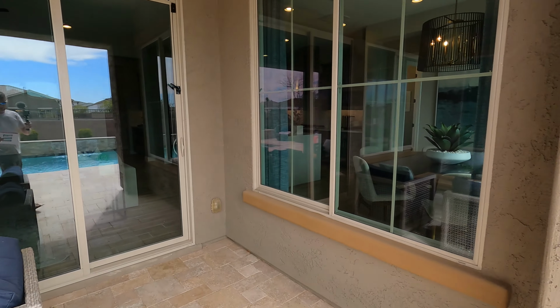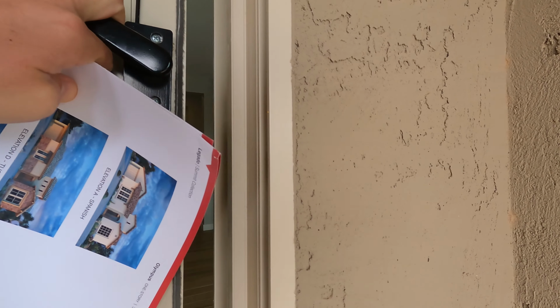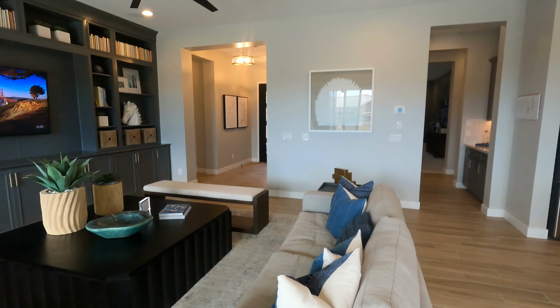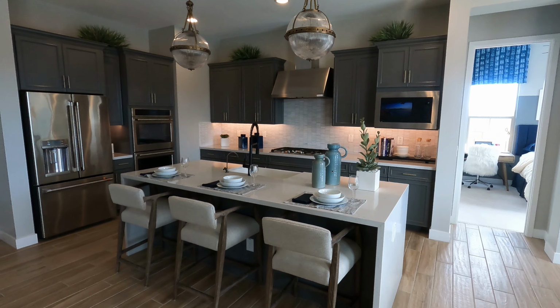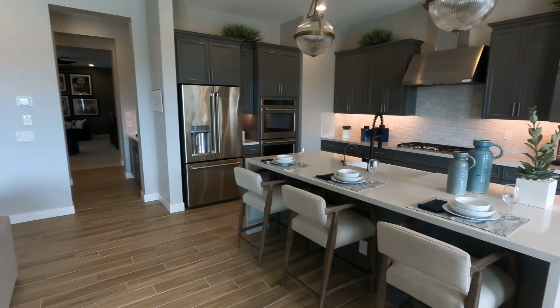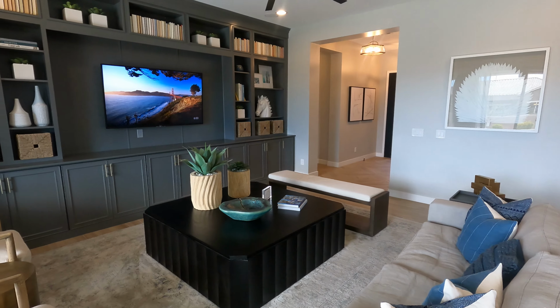And yeah, great looking home. A lot to like about this community in this floor plan. Let's make sure that shuts behind us. Get one last little quick look at the main living area here of the beautiful Olympus plan.